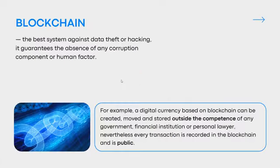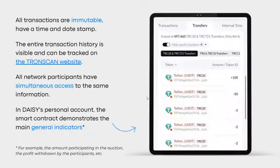Blockchain, well, I don't know if this needs explanation, but this is pretty much the best system against manipulation, against data theft or hacking, and it guarantees the absence of any corruption, right? So an absence of any human errors, and no government, no financial institution, no personal lawyer can intervene and change things. All transactions are immutable and have a date and a time stamp.